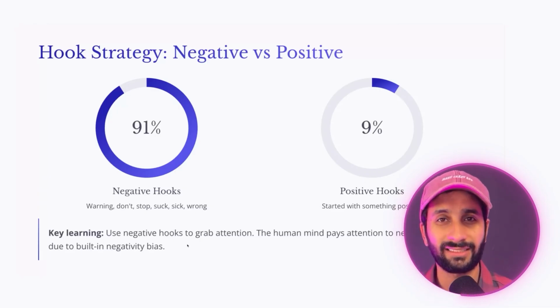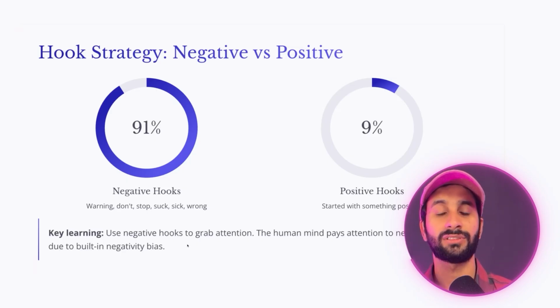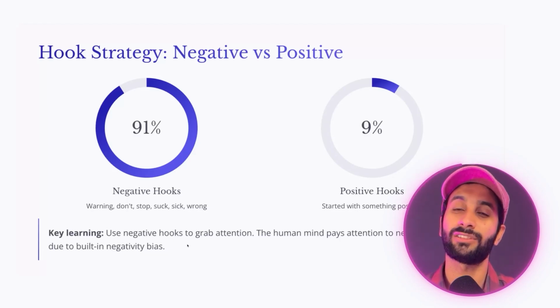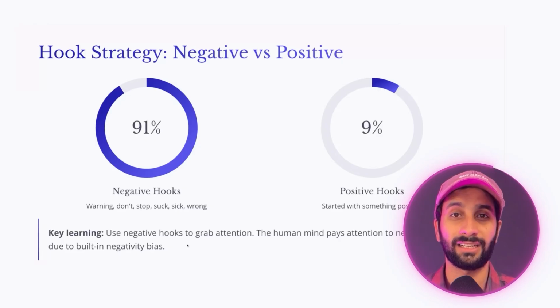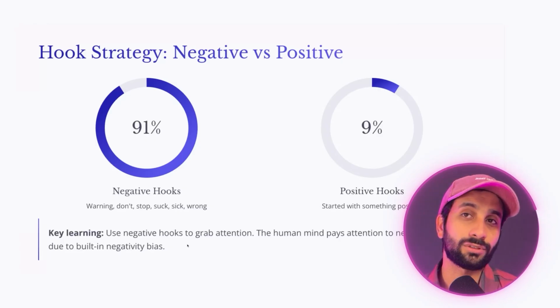So the key thing is, when you're making the hook, you have to think about how you make people stop. So you use the negative principle to say what is wrong with their life and bring them back to what could be better if they used your solution. So I think the reason why it works really well is that you talk about something negative and you give a solution as a positive, and that's why it works really well. That's just what I have found out.